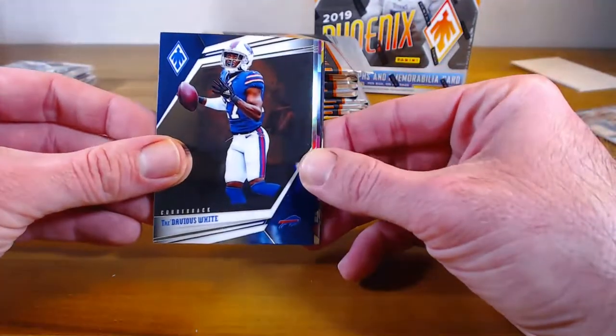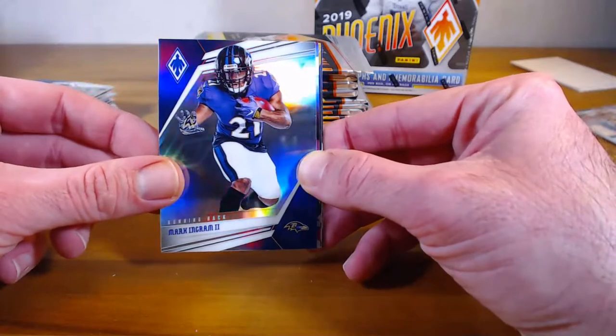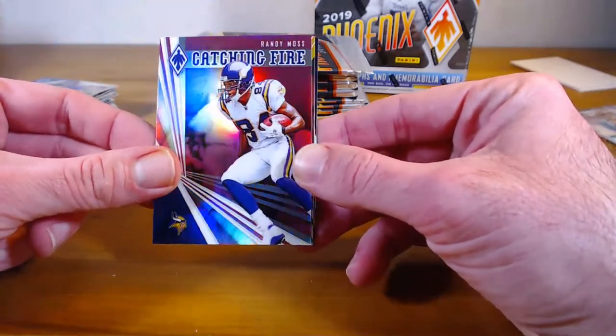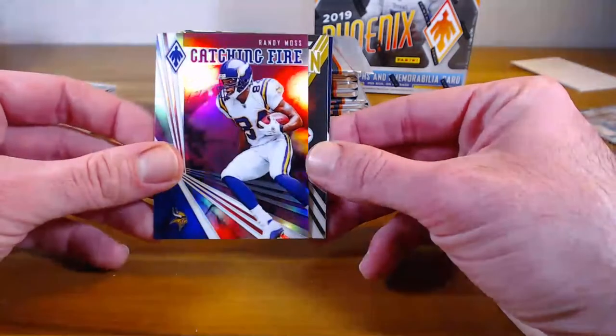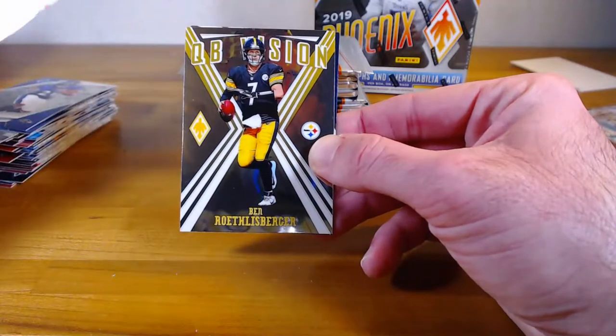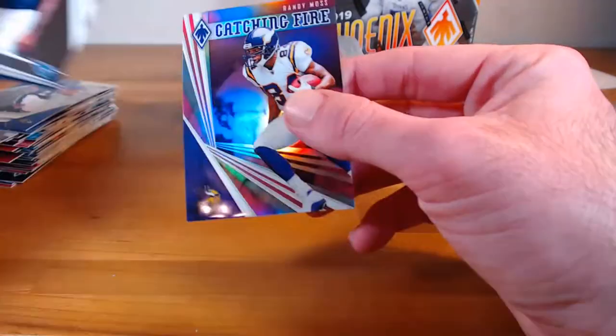Tre'Davious White, Buffalo. Mark Ingram, Baltimore. That's a cool picture. Catching Fire, Randy Moss. That one's pink, out of 199. QB Vision, Roethlisberger. And Jeffrey Simmons, rookie, Titans.